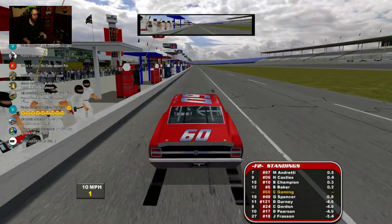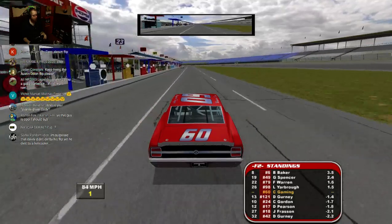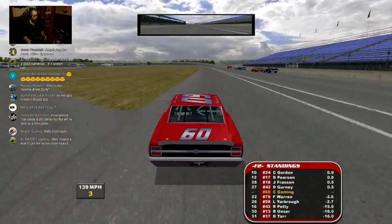Stop goofing around now. Limit 70. Keep it under 4,500 in seconds. Watch that speed now. Keep it on 4,500 in seconds. Okay, you're clear of pit lane.